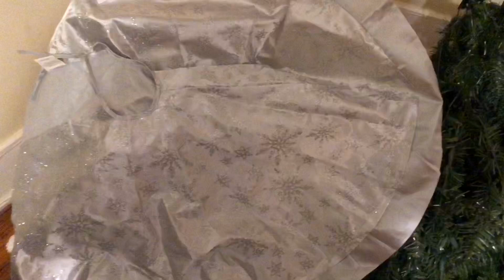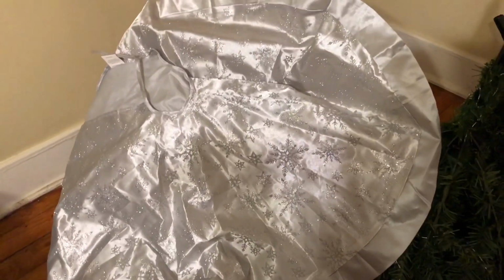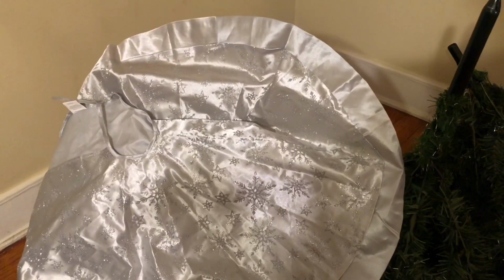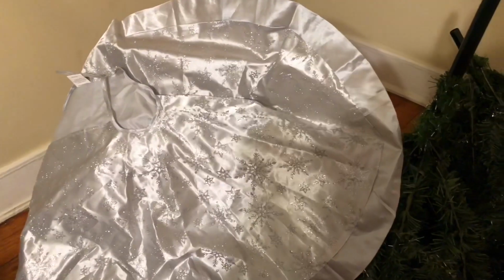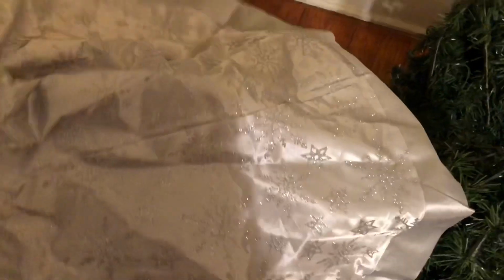Christmas skirt. Mom, where'd you get this Christmas skirt from? It's silver. The tree skirt, I mean. Either Bill's? I don't know. You got it this year? Last year. Okay, so she said she bought the tree skirt last year from Bill's. And this is really pretty. Silver, and it has snowflakes on it.